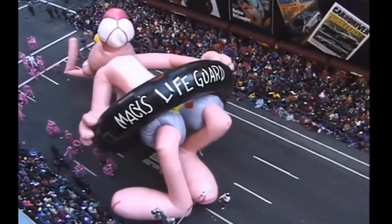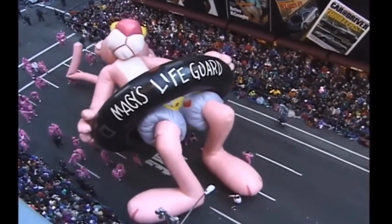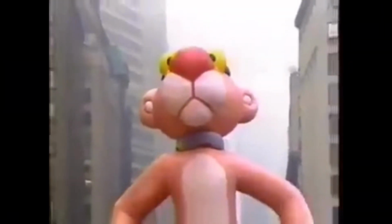Now, after 1997, he was immediately retired after the new size limit rules on the balloons, due to him being over the limit. Even though this balloon can't be used anymore, he still marched down the parade route with a total of 10 appearances.